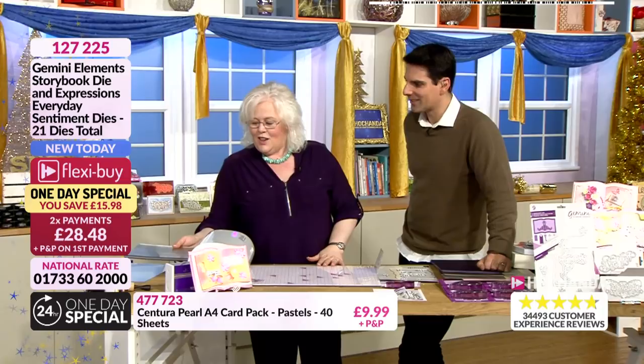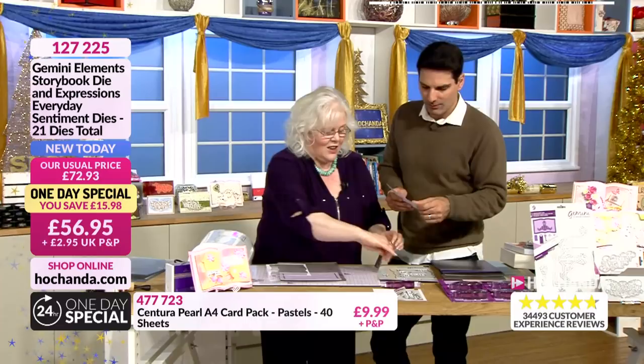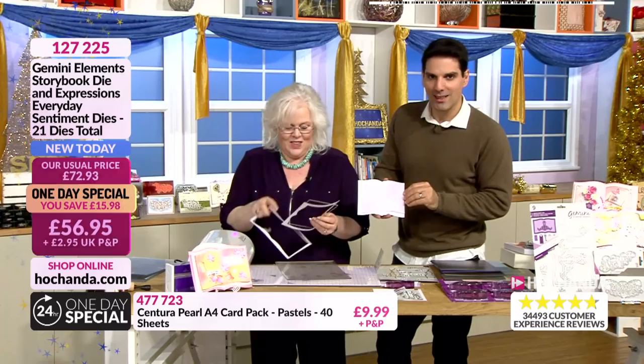So there's two of my pages cut, and these are 300 GSM card. We'll just take these off, and then I'm going to cut some of the pretty bits. So there we go, there's one. Perfectly cut. And then I think the Centura Pearl works brilliantly with this. It really does, because you're going to get that shimmer and shine as well, and you get the perfect matte and layer. Stunning.